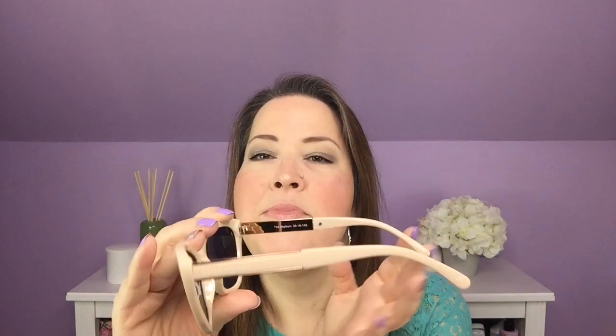On the inside of the arm, it's got metal here so you can see just a little bit at the top and the bottom. And it's got the Privé Revaux label on it. So those are really cute. And it also comes with a nice cleaning fabric and this gorgeous case that you can just pop them back in and close right up.